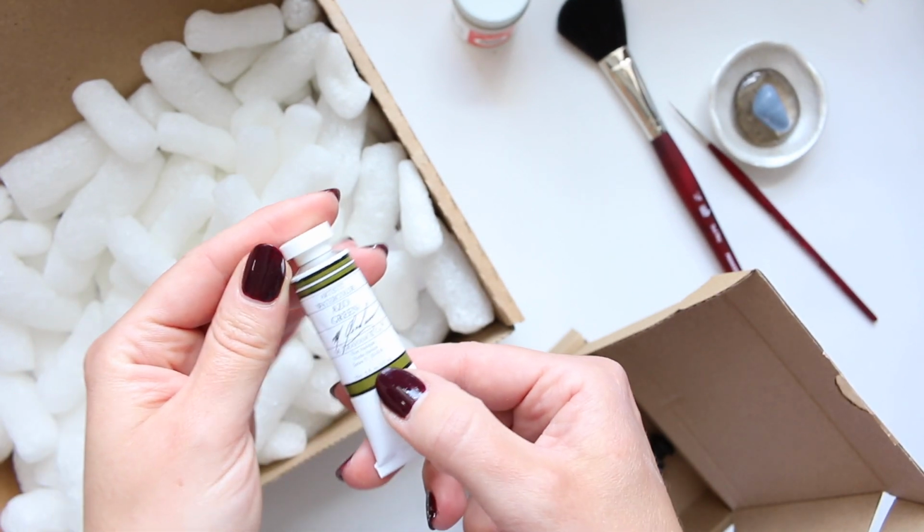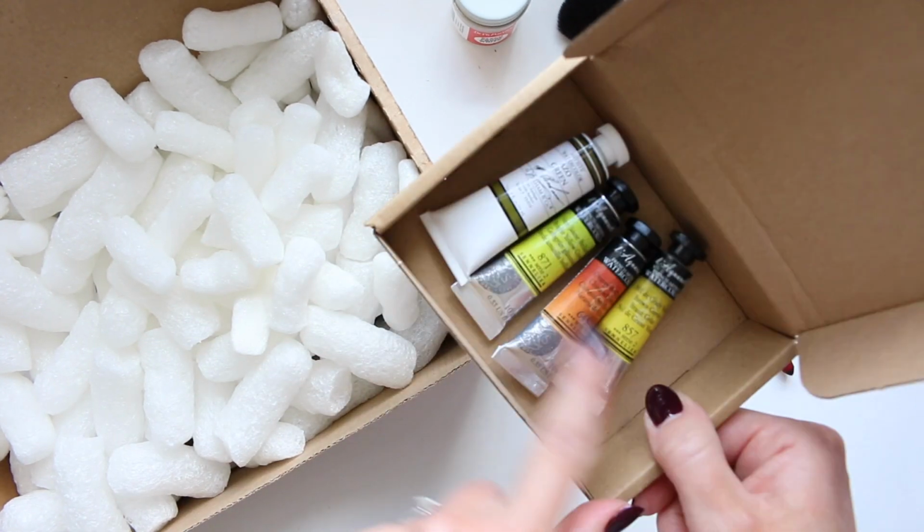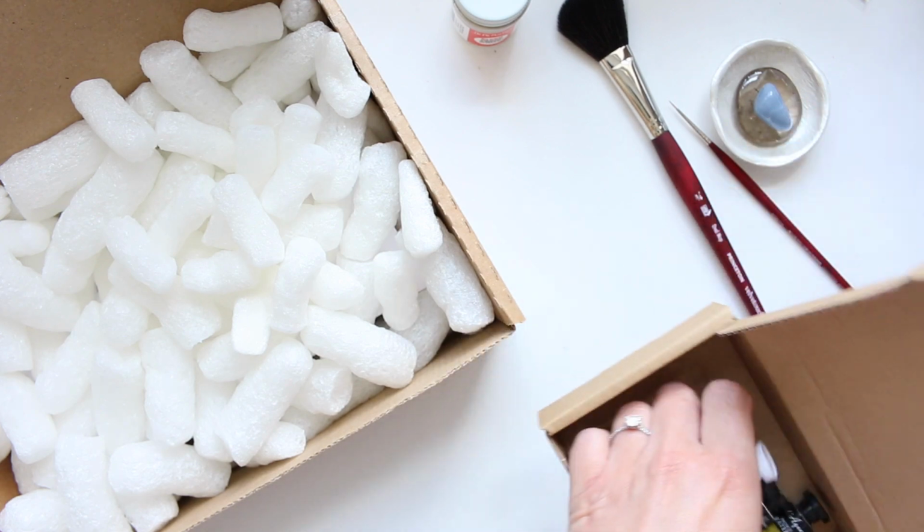You can see it's going to be like this sort of muddy gold green type of color. So all of these colors I think work really beautifully together.